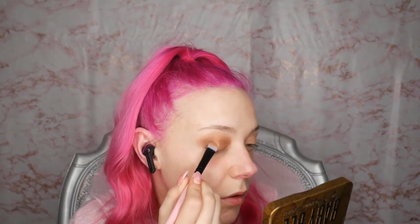Okay, that is actually doing a little bit. These will probably apply better wet. And what I am going to do is flip this brush over and take the darkest shimmer, and blend that into the dark brown. Yeah, I like that. Very pretty.